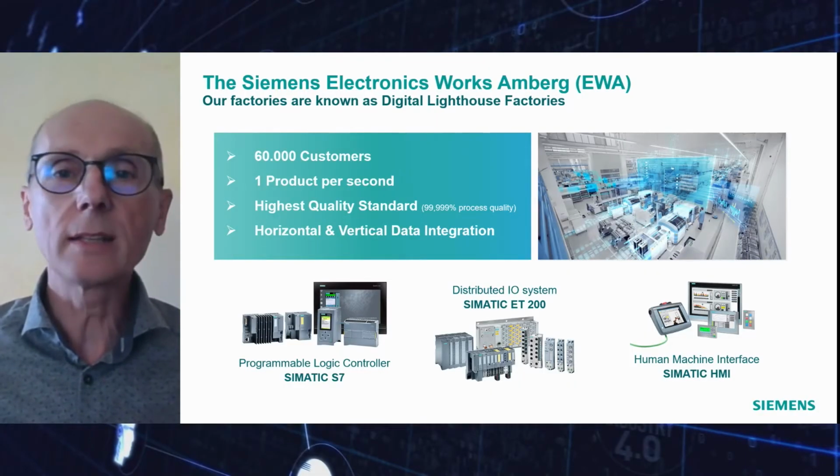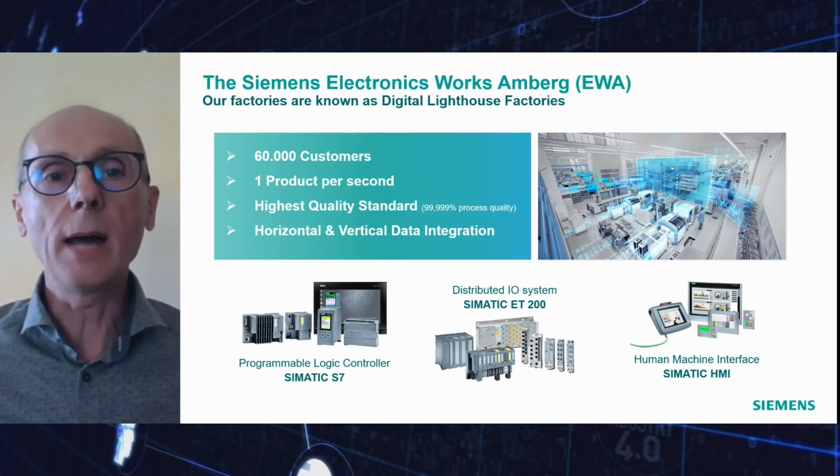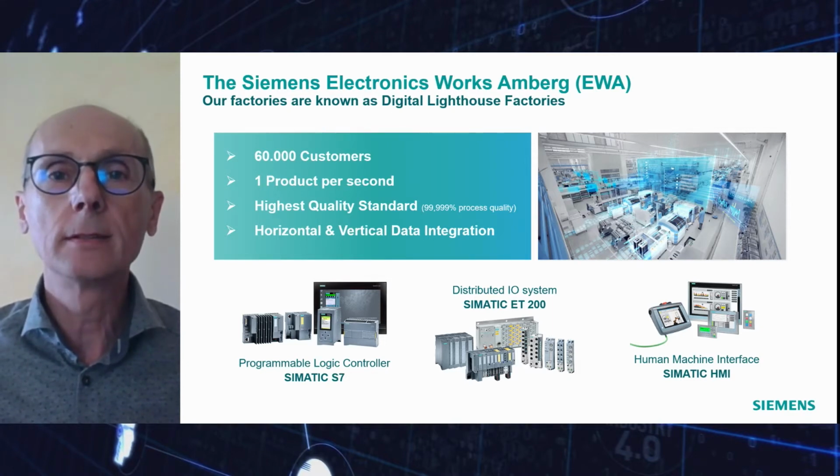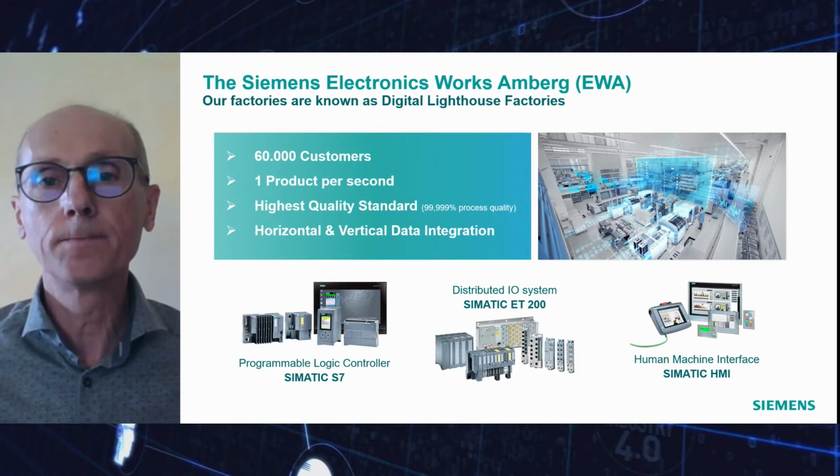So, thank you, Alexander, for your short introduction. Well, I'm working in the Siemens Electronic Works in Amberg, the so-called EWA. In Siemens, it is sometimes known as one of the digital lighthouse factories.